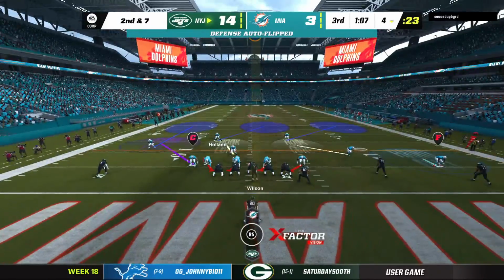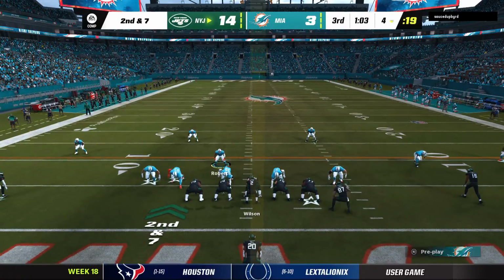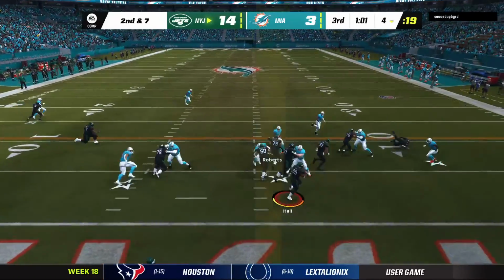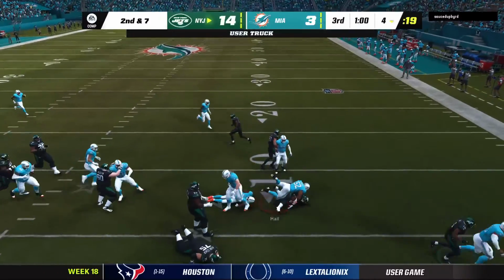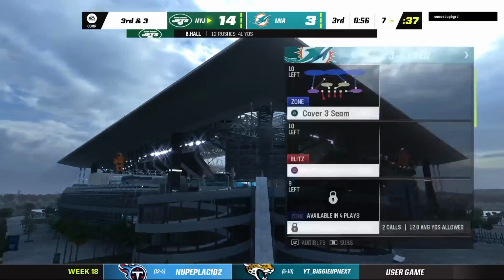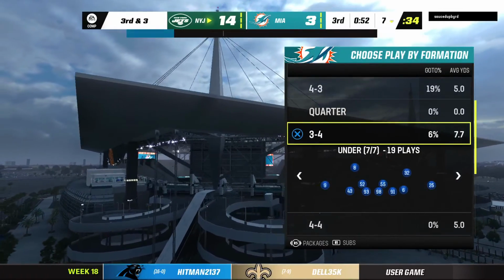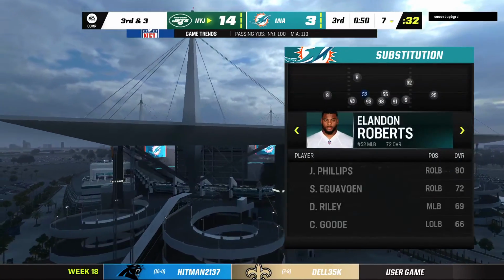The last run got 3. Now here's 2nd and 7. Ball again on 2nd down. Able to break the tackle and get some breathing room before being brought down just outside the 5. 3 yards is half of what they needed. Now can they get the other 3 here on 3rd down?